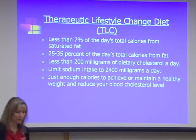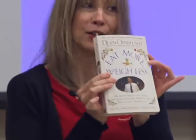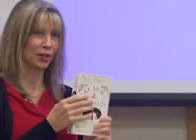And that was Ornish. So that was this. Has anyone ever seen this? Eat More, Weigh Less. That's the Dean Ornish program. This is 1993. He's probably got a newer edition. But if you're interested in that sort of style of eating, there's a book on it, and he talks about the whole program, and there's recipes in here and menu plans. But remember, it is a whole program. It's not just a diet.